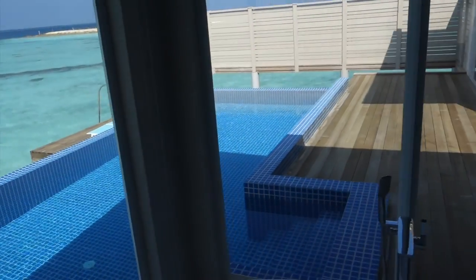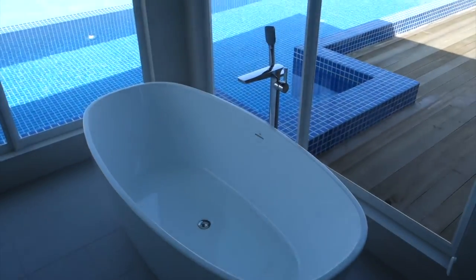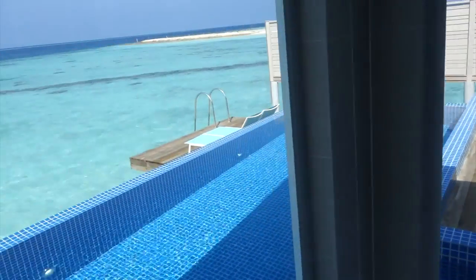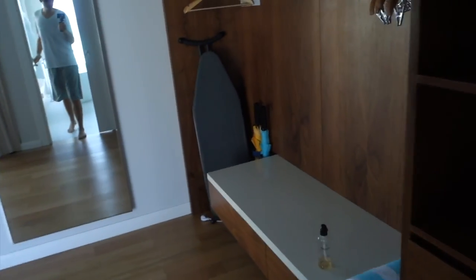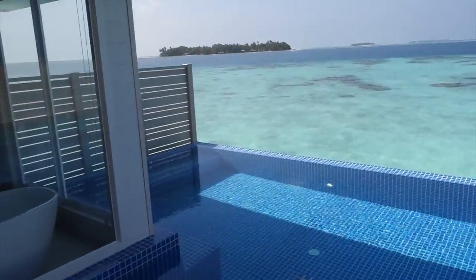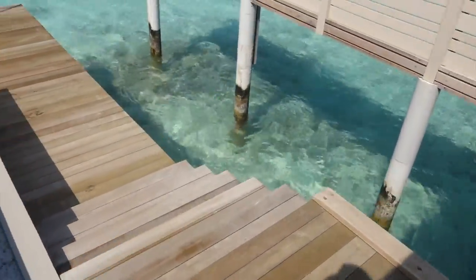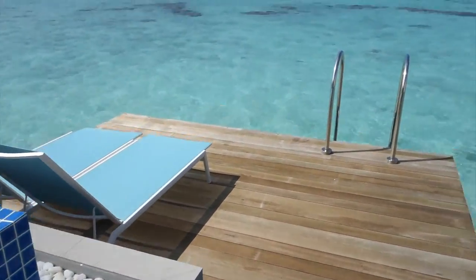How do you call this category? This room? This room is a honeymoon suite. Honeymoon suite, okay. So it was the right name. Have your private deck. And it's in the very end of the overwater villas. Private swimming pool. And here you are, private deck, directly in the ocean.